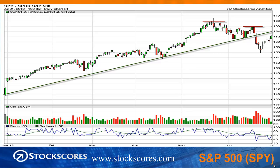Now, if we were to pull back in the short term and then build a rising bottom, then we're probably entering that sideways trading range. It's too early to tell on the S&P 500. The bounce back has been pretty solid so far, so it's starting to look like we're probably entering into one of those sideways trading range type things.